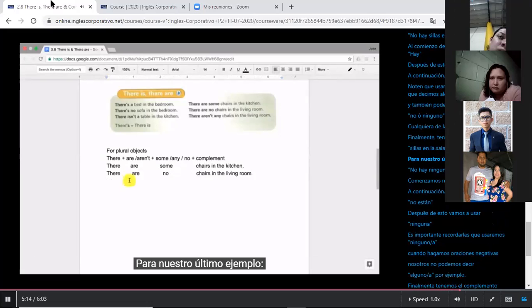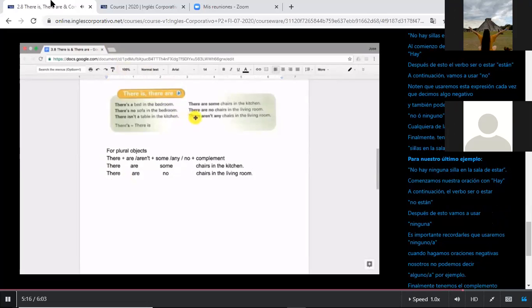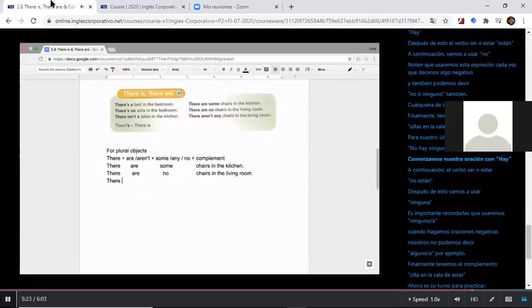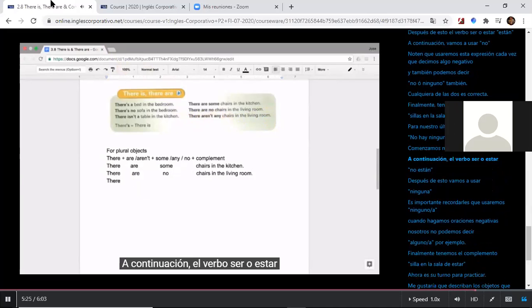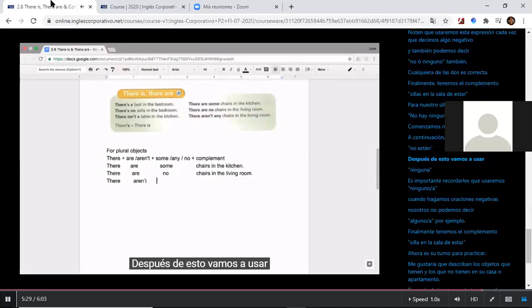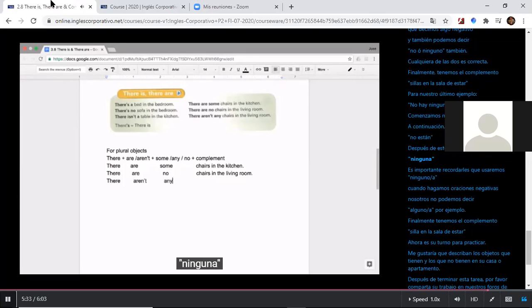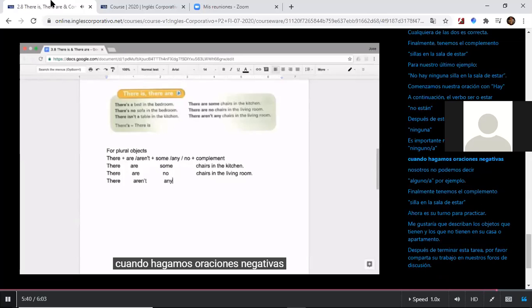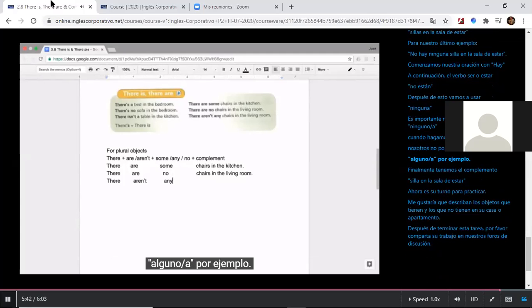For our last example, there aren't any chairs in the living room. We start our sentence with there. Next, the verb to be, aren't. After that, we're going to use any. It's important to remind you that we will use any whenever we're making negative statements. We can't say some, for example.